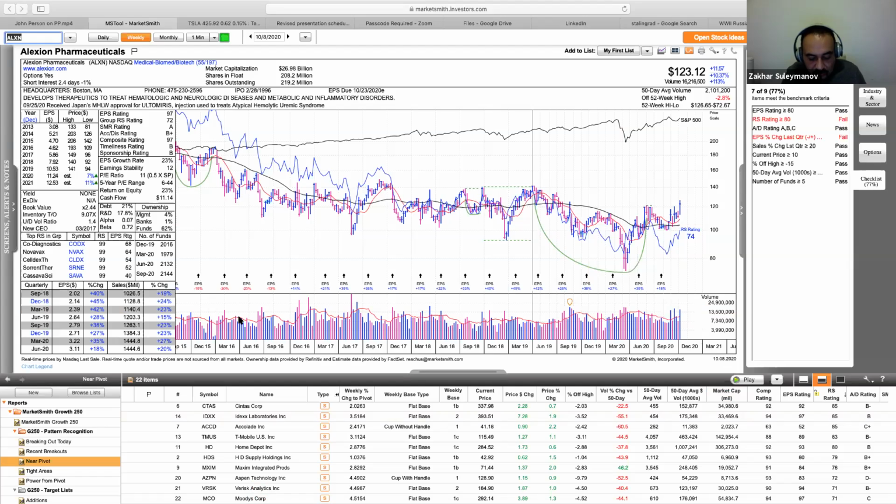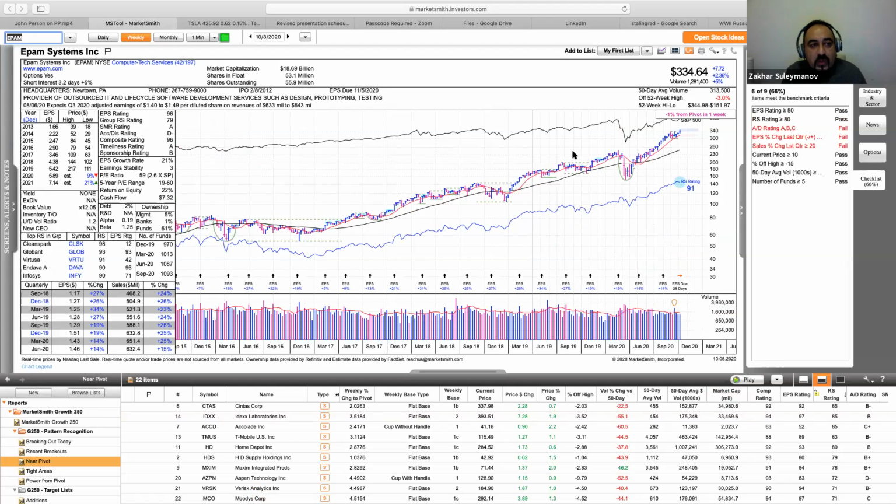And then the last one I'm going to look at is EPAM Systems, $334. Computer tech services. So what do they do? They provide outsourced IT and lifecycle software development services such as design, prototyping, and testing. Outsourcing. I mean, their sales are up only 15%, and their EPS is up 14%, and the volume has been kind of steady but low at 1 million. And I don't know if I want to buy something at $334. So that's all I have.